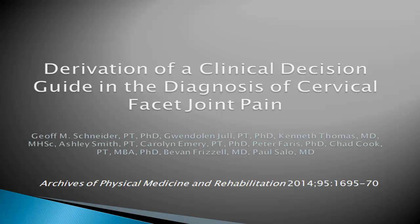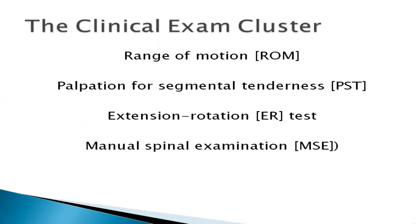The title of the study we will review is Derivation of a Clinical Decision Guide in the Diagnosis of Cervical Facet Joint Pain, published in the Archives of Physical Medicine and Rehabilitation in 2014. The exam procedures utilized and compared to diagnostic nerve block in this study were range of motion, palpation for segmental tenderness, the extension rotation test, and a manual spinal examination.